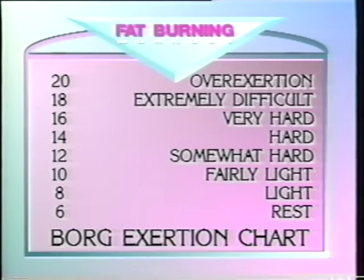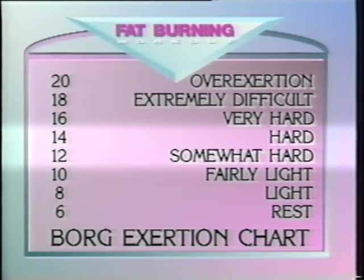The second way to determine how hard you're working is to check your perceived exertion. While you're exercising, choose the level that best describes how hard you're working. Between 12 and 14 is just about the right amount, so try to keep it there if you want to burn fat. Something interesting about this scale, researchers found that if you add a zero to the number you select, for example, 14 becomes 140, your actual heart rate may be close to that number.